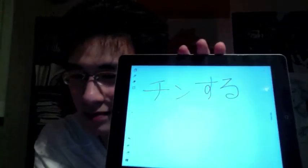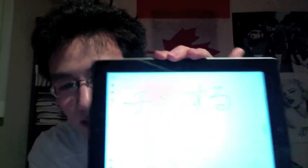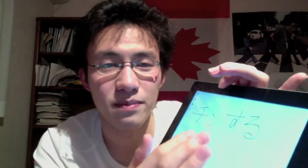I don't know if you already knew this, but this would be useful to know. Chin suru. Easy? Chin. But why is it chin? If you have a good idea, I think you know. It's an onomatopoeia. At least in Japan, most microwaves make the sound "chin" when they finish microwaving, so we took it from that. So chin, chin suru. Yeah, that's it.